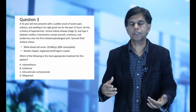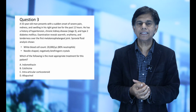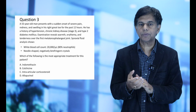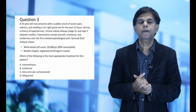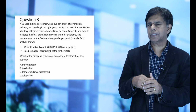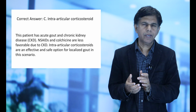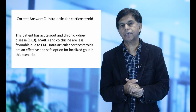A 55-year-old man presents with sudden onset of severe pain, redness, swelling of the right great toe for 12 hours, history of hypertension, chronic kidney disease, type 2 diabetes. Examination shows warm, erythema, tenderness of the first MTP joint. Synovial fluid white blood cell count 20,000, needle-shaped negative birefringent crystals. Which of the following is the most appropriate treatment for this patient? You got indomethacin, colchicine, intra-articular corticosteroid, allopurinol. Okay, so in this case, the patient has chronic kidney disease and a lot of other complications. Intra-articular corticosteroid is the right action because the patient has acute gout and chronic kidney disease. With NSAID and colchicine, be careful about the chronic kidney disease, so intra-articular corticosteroid is the best option here. Okay, question number 4.